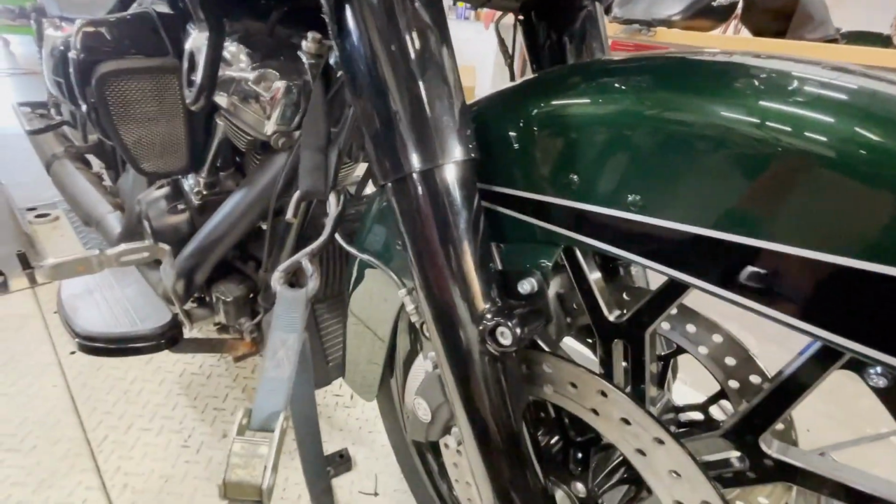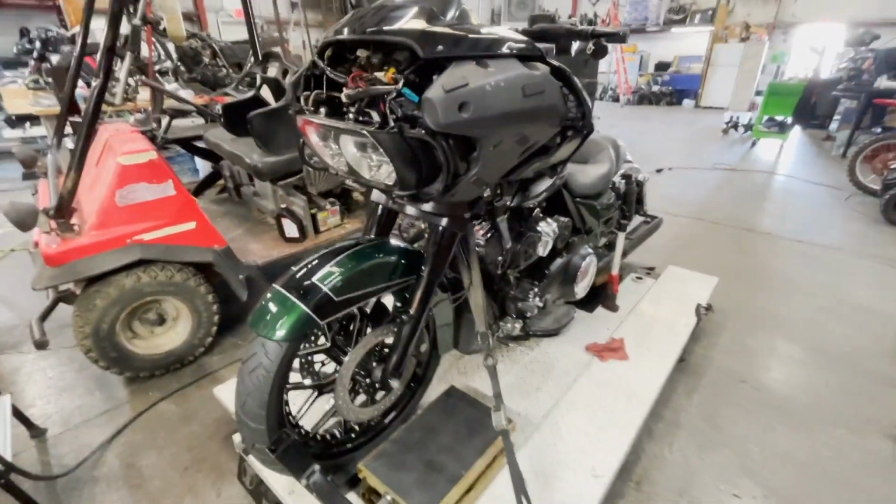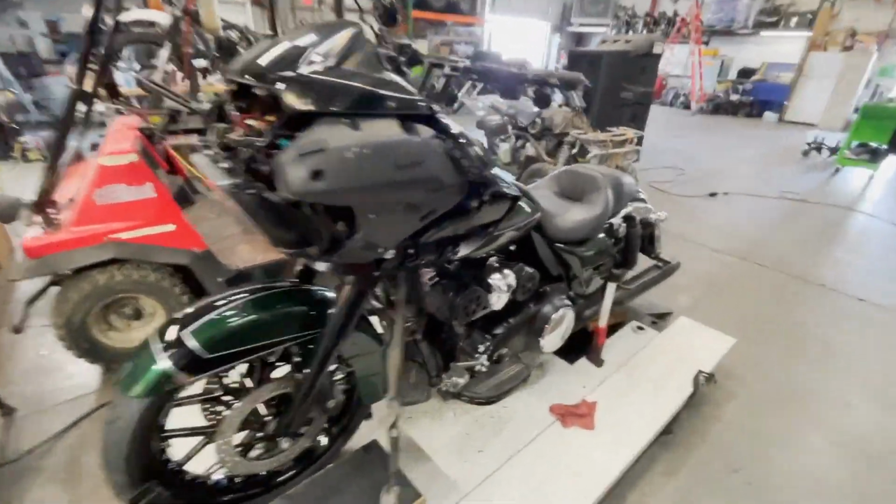Got them black lowers on that joint. That thing looks so good. I am digging it. Let your boy know in the comments below what you think about it.